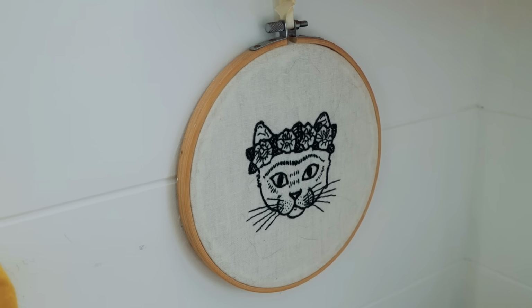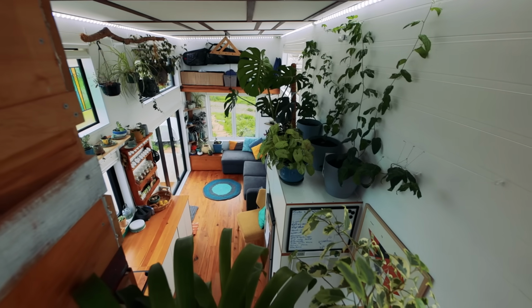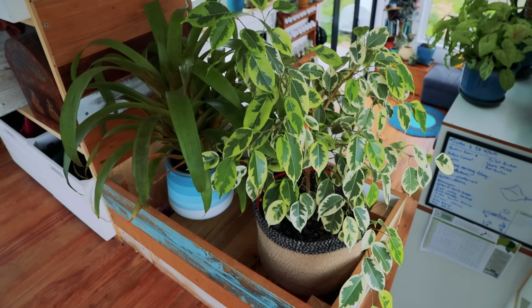And from up here, you get this great view of all of the plants as well. It's like looking over the top of a forest canopy. Yes, exactly, like being in a little tree house, absolutely. And it's so peaceful to wake up to in the morning as well and see all the greenery.